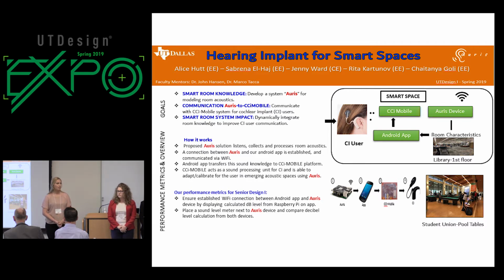Since January, my team and I have been researching and developing the Auris device. The first phase was research. We needed to truly understand the basics of CIs, sound coding strategies, sound processing strategies, and computational platforms. We researched, gathered knowledge, gathered data, and decided on the ReSpeaker and Raspberry Pi as our computational platform.